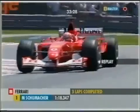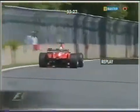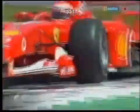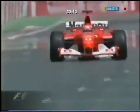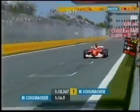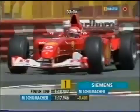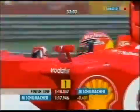Just taking a look at the replay here of Michael pushing the Ferrari hard. You know, this was him running just a little bit wide. This track is a lot about direction change, and that's where the Ferrari has been consistently brilliant all season. It's that change from one side to the other. We saw it in Malaysia, we saw it in Imola, and it's going to have a chance here to show its prowess at direction change, because there's lots of them around here. 1:17.946.